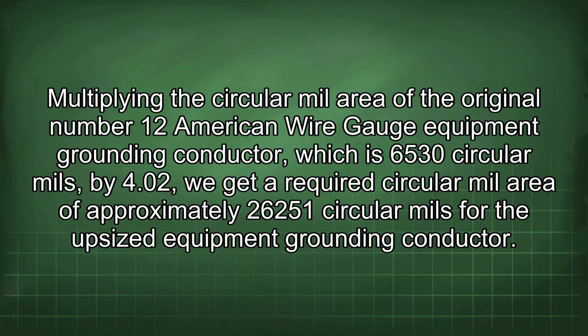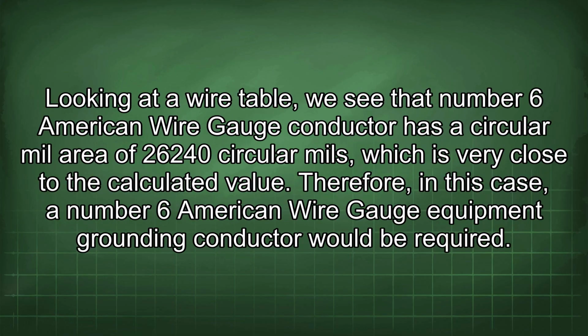Multiplying the circular mill area of the original number 12 American wire gauge equipment grounding conductor, which is 6,530 circular mills, by 4.2, we get a required circular mill area of approximately 26,251 circular mills for the upsized equipment grounding conductor. Looking at a wire table, we see the number 6 American wire gauge conductor has a circular mill area of 26,240 circular mills, which is very close to the calculated value. Therefore, in this case, a number 6 American wire gauge equipment grounding conductor would be required.